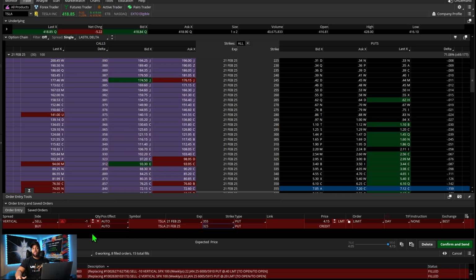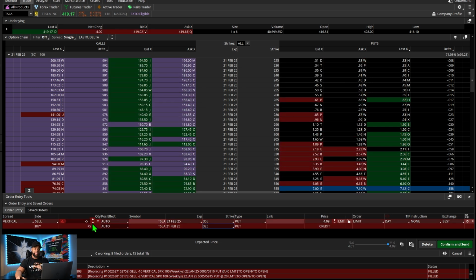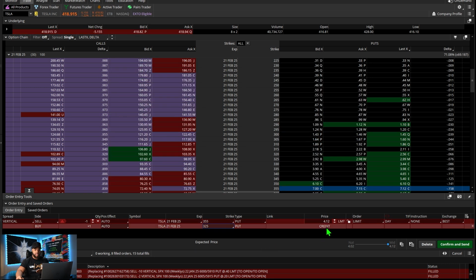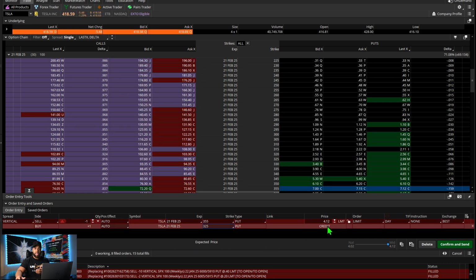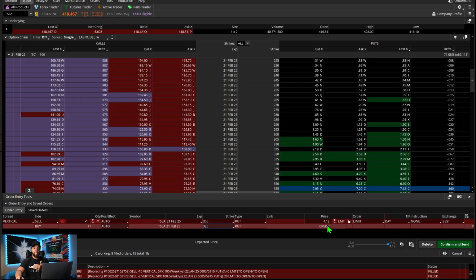However, if you have a larger account and you want to do more than that, then you can just come over to this contracts area and add as many contracts as you like. But just for the examples of this video, let's keep it to one contract. And the mid price for the premiums is currently $4.12. Now every option is worth 100 shares. So the price you see here, you'll always times that by 100. And that'll be the amount that you receive.